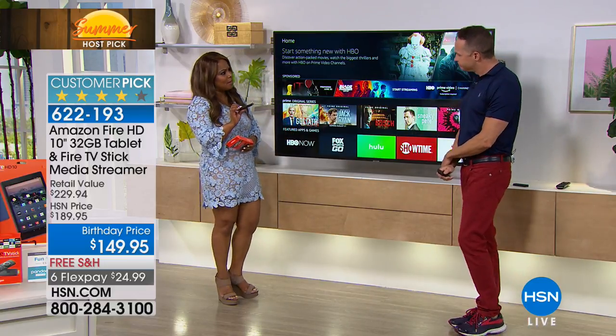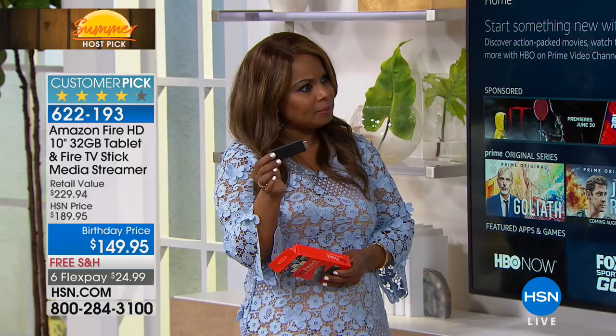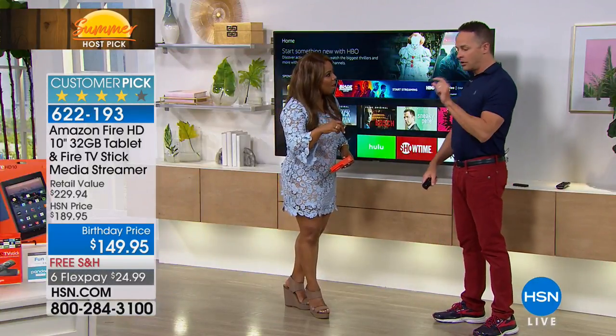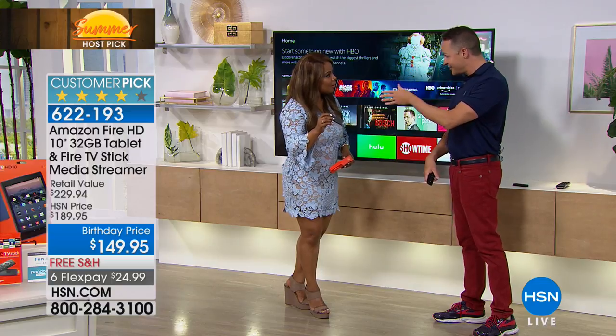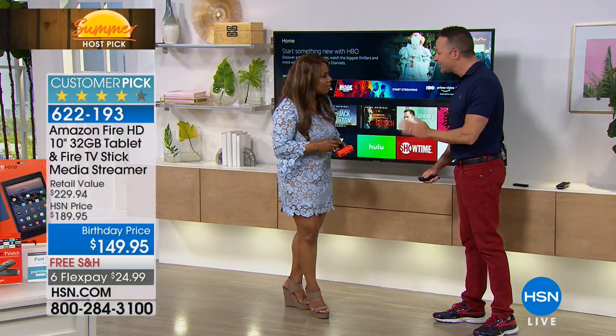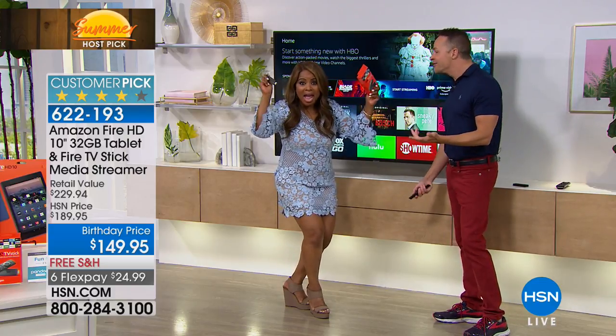If I am traveling to visit a relative, you can take that with you. You gotta be kidding. It all transfers with you. And just connect this to their Wi-Fi? All you do, you plug it in. Yeah, you plug it in and you connect it to their Wi-Fi. So what if I'm in a hotel? Same thing. So you don't have to pay for movies in a hotel room anymore.